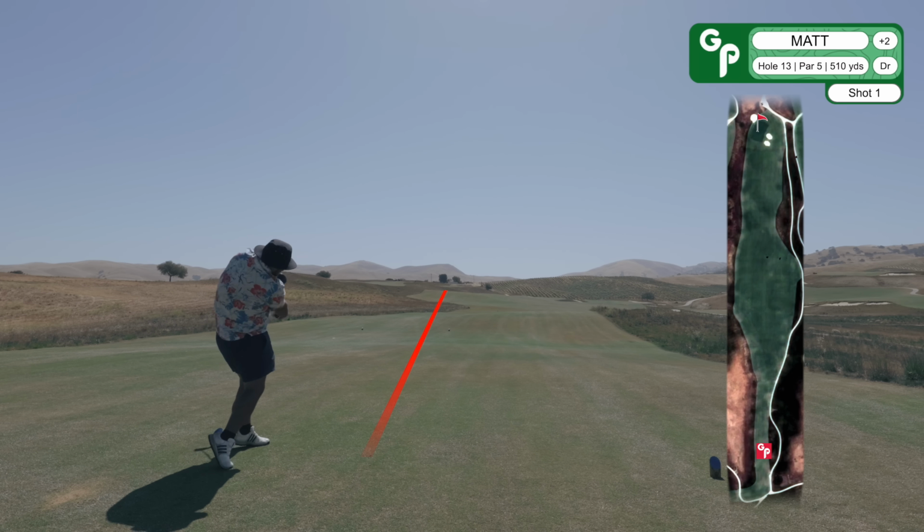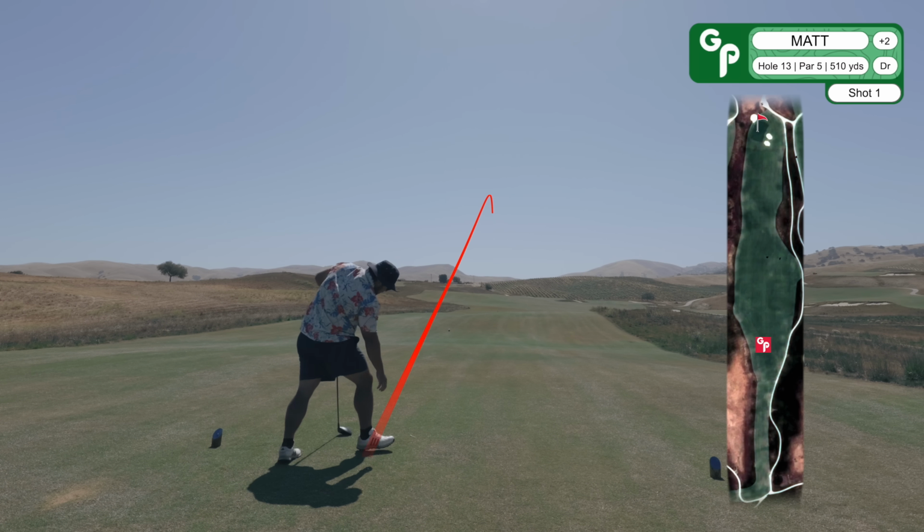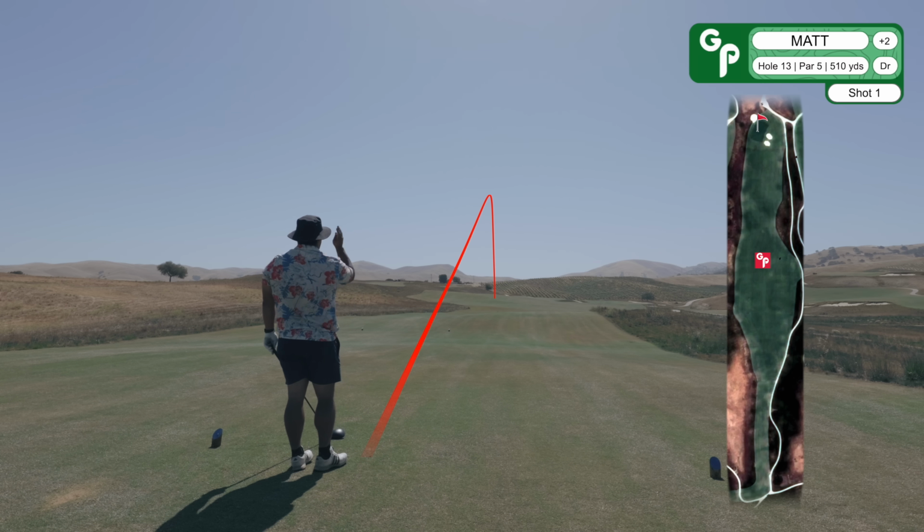Once again, we're faced with a familiar tee shot, but things change quite a bit when we get to the green.